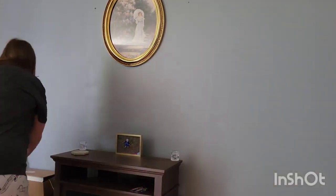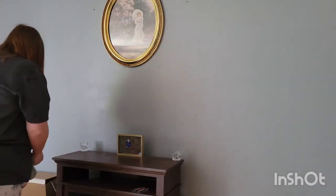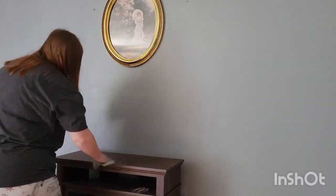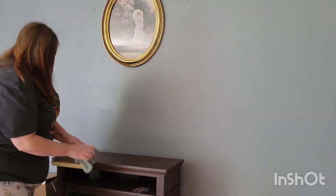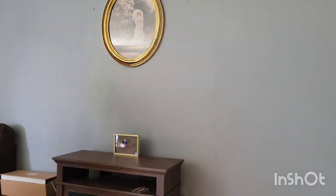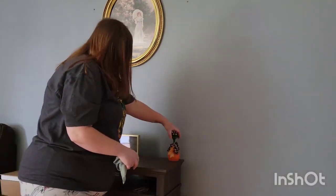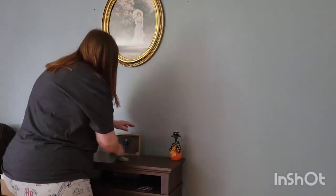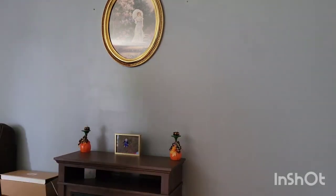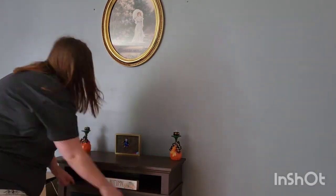Next, we're moving to the living room, and the first thing we're going to tackle is my fireplace. I don't know about y'all, but I love how simple and cute this is.